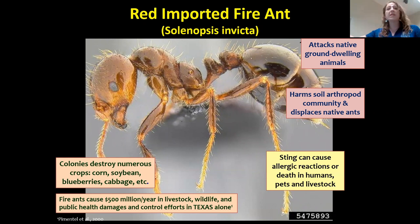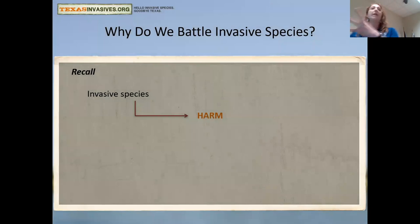But also, this species can threaten our health. If you're allergic to fire ants, you can suffer from anaphylactic shock. So their stings can cause allergic reactions and even death in humans, pets, and livestock. So an invasive species, the main part of the definition is that it causes harm. Now, if an invasive species stayed in one place, well, then we would be able to remove it. Easy peasy eradication. We wouldn't be talking about them today.